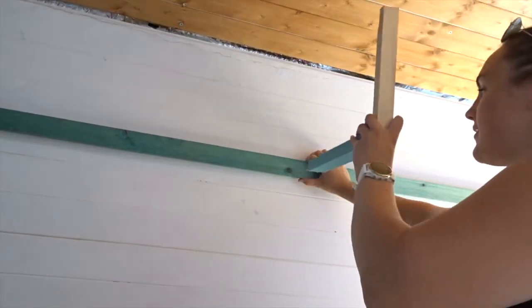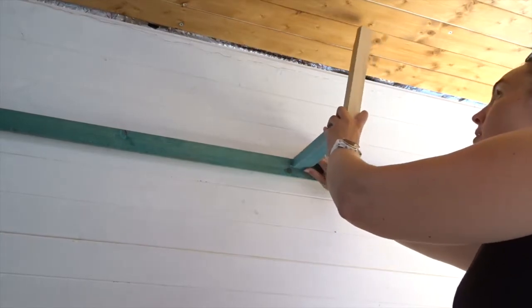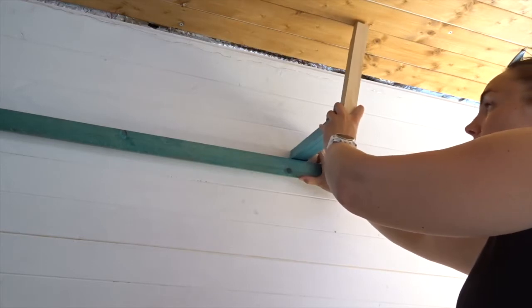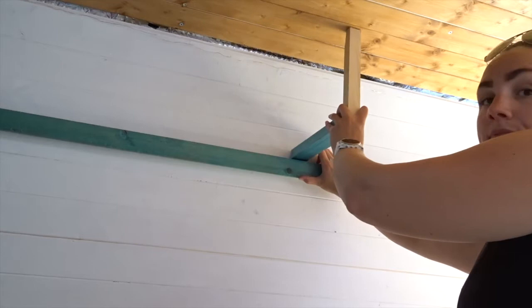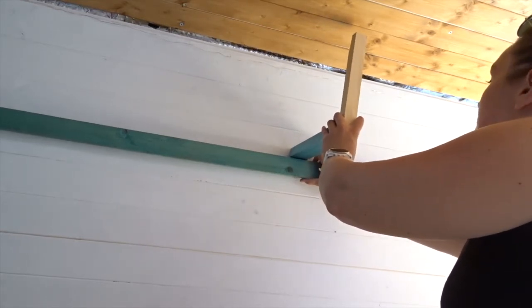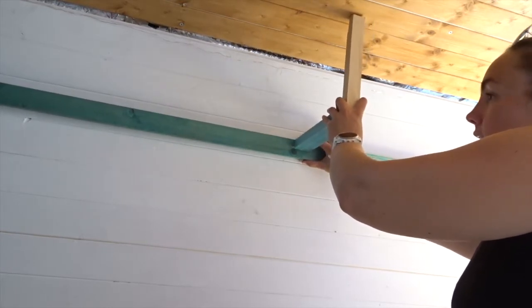So, I'm gonna have one long bit of wood down the back, one long bit of wood down the front, and then I can't really show you because these aren't actually the right size, but they're kind of, so then the cupboard will come out to there, like that, basically, like that.